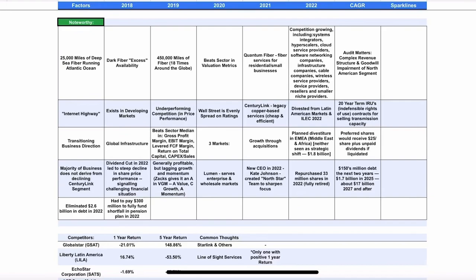I talked about the divestiture. Last year they sold their Latin American markets and ILEC business. And moving forward, they plan to divest their EMEA, their Middle East and Africa businesses, neither of which were seen as strategic shifts. They'll get about $1.8 billion off the divestiture of the Middle East and Africa markets when they get that divestiture completed. They also repurchased 33 million shares of the company in 2022. Those were all fully retired, so that's good for investors as well. The shares that you do have, even if the price is low, are worth what they're worth.